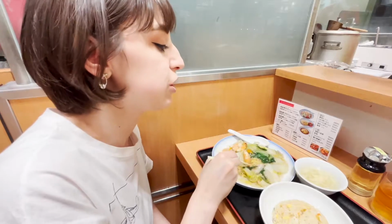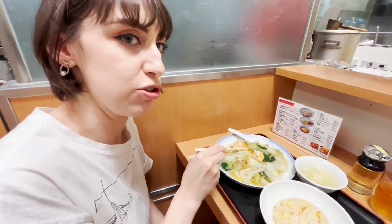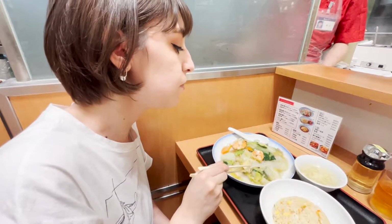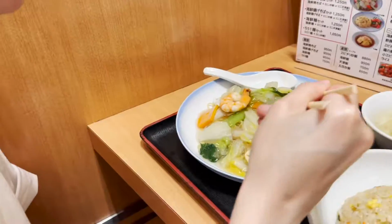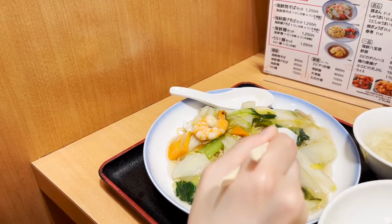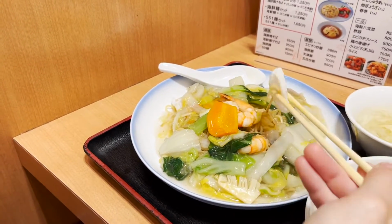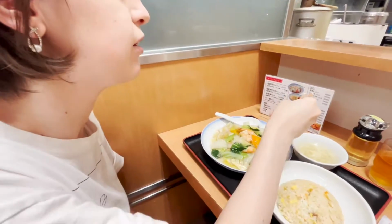This looks weird to Americans, I know, but this is really common food in Chinese restaurants in Japan. It's just cabbage. We have some bamboo shoots here, shrimp, some bok choy, and oh, I never remember what this is. It's more seafood. It's good, I promise. And carrots. I think it's squid. It's squid. But it's good. It's really mild in flavor.